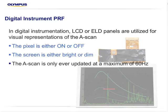The other thing to consider is that the A-scan is only ever updated at a maximum of 60 hertz. Almost every flaw detector on the market will give you 60 hertz, but no more in terms of the refresh rate. This is because it's well beyond what the human eye can detect in terms of seeing the refresh. The idea of 60 hertz is that if the flaw detector is able to pick up the echo and you're manually scanning, you're using your eyes as visual detection. And so you should scan only as quickly as you're able to visually detect a flaw.